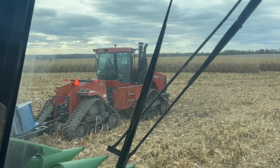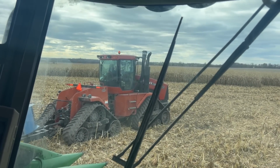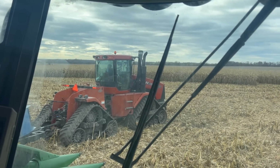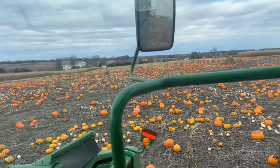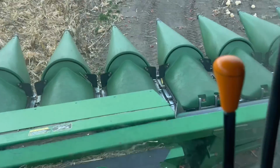Jake, you got a copy? Go ahead. I spy something orange. I see a lot of orange things. There's a few hundred to your right. I was talking about the shifter knob in the combine. Good try.